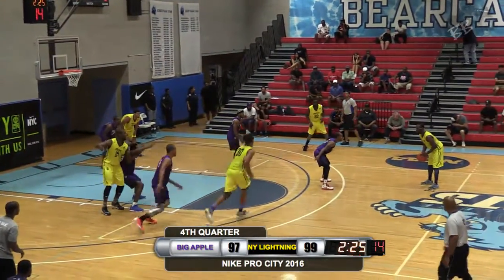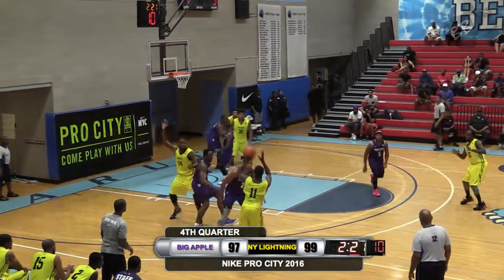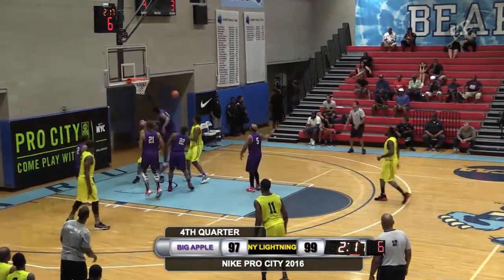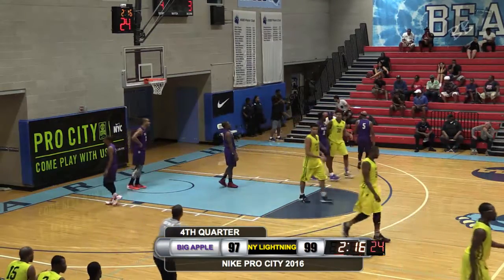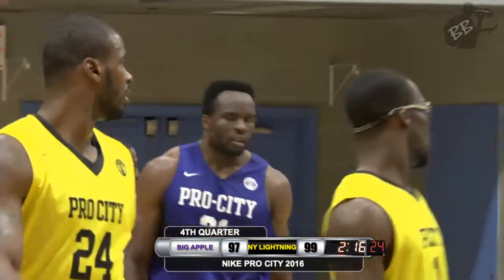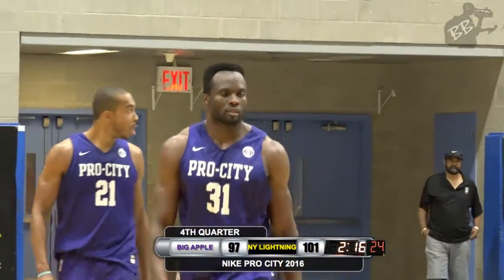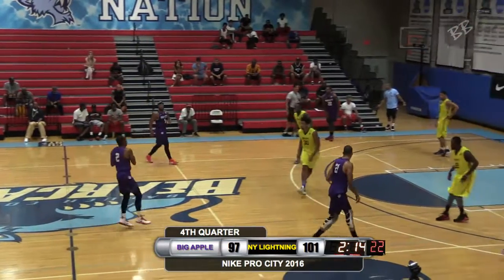Nash on the outside, not really where he wants to be with the ball. He comes, sets a screen for Bennett. Around it, can't find an opening. Now here's Justin Burrell. Back to Nash. And another goaltend called on God's gift. Not what you wanted to see there. Now it's a 4-point game. 2:16 left, still plenty of time.